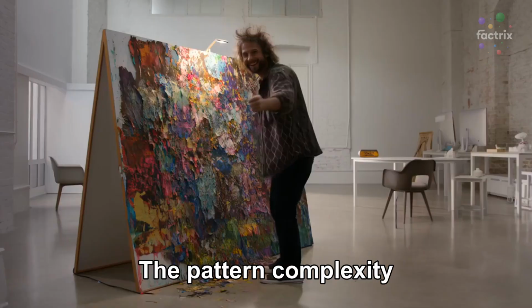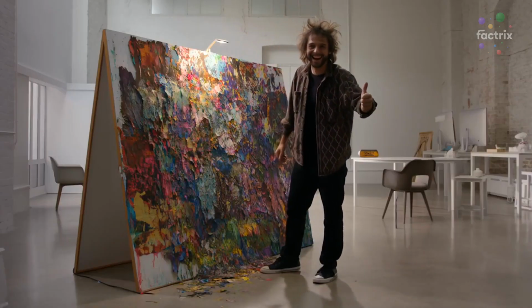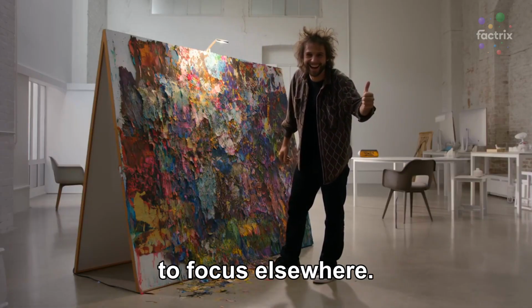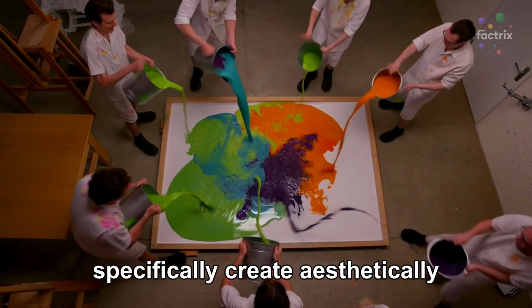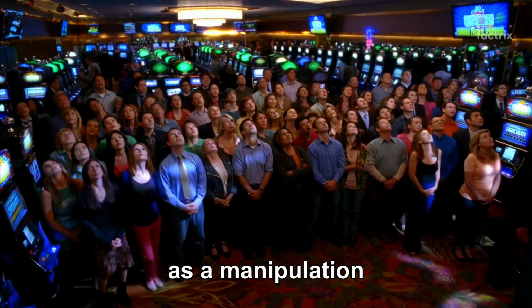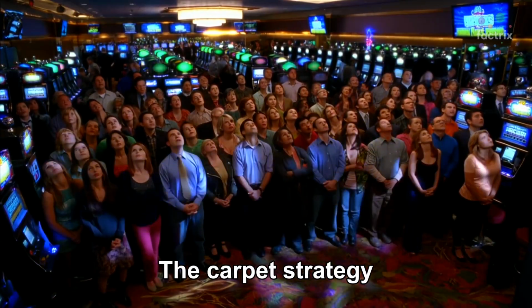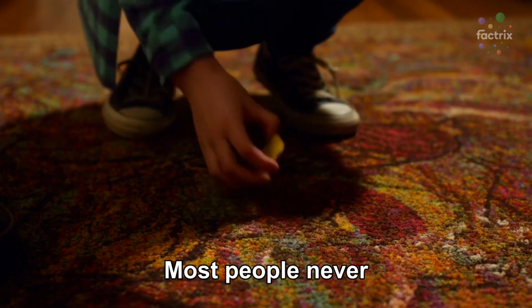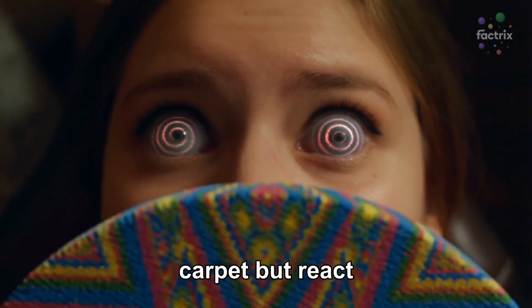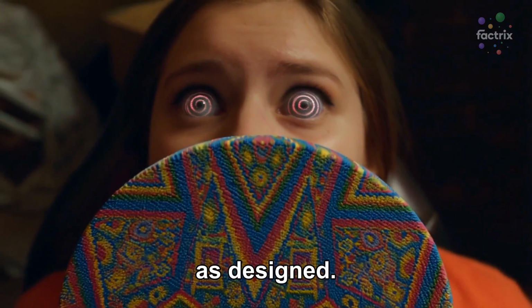The pattern complexity makes people slightly uncomfortable, subtly encouraging them to focus elsewhere. Casino design experts specifically create aesthetically unpleasing floor patterns as a manipulation tool. The carpet strategy keeps attention directed toward revenue-generating activities. Most people never consciously notice the carpet but react to it exactly as designed.